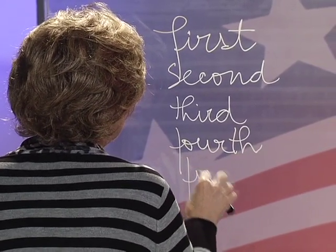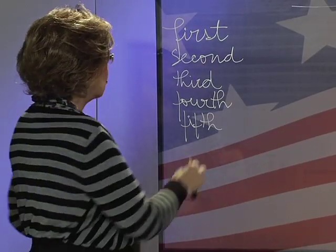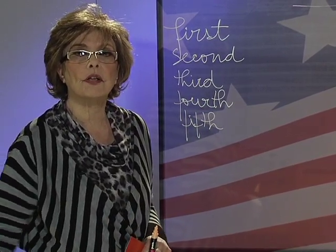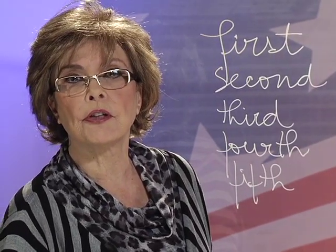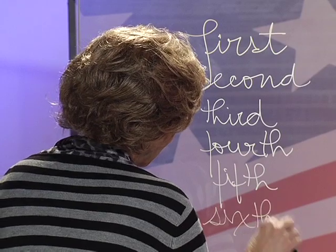E o quinto, fifth. TH. Daqui para frente você vai encontrar o TH. Fourth é o quarto, fifth é o quinto. Vamos repetir? Fourth, come on. Fourth, fifth, come on. Fifth. E o sexto? Sixth, sixth. É difícil de falar. Sixth.